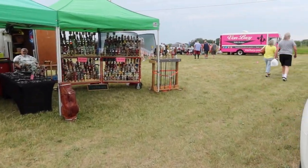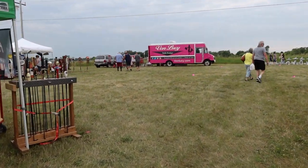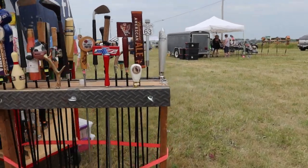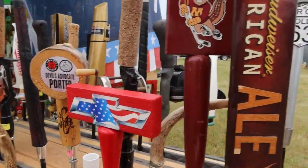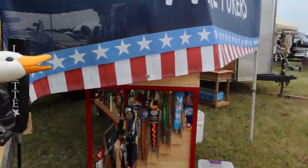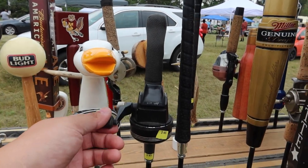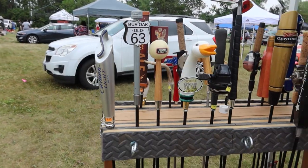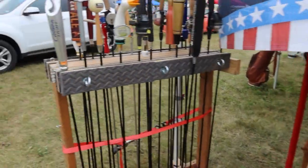Ooh, some cool fire pokers. I actually have some of these at home that I bought my mom and dad. Kind of a cool one. I like the Chevy bow tie. What else do we have here? A Goose Island. Kind of cool. You got an old fishing rod one. Yeah. How are you doing back there? Good. How about yourself?